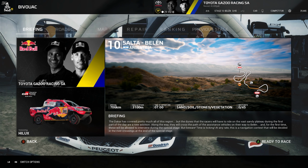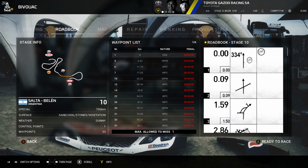Anyway, this is a navigation contest, so it will be decided on real questions at the end of the special stage. We've only got 33 waypoints, 796 kilometers over sand, soil, stones, vegetation, but it is sunny. And if we scroll out a bit, there we go. We're starting there, and then we're ending up in Arse.